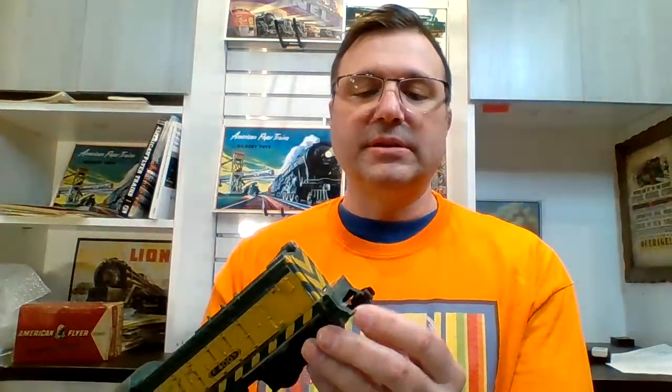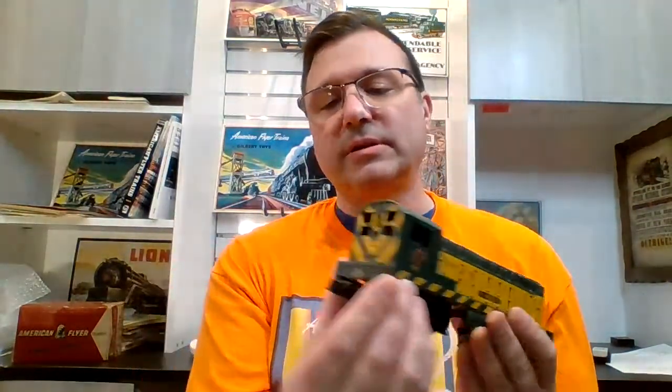Okay, Lot B. Now this is a working Baldwin. It has everything present, including the front and rear couplers. It's lit. It runs forward and backwards. I've cleaned it. I've lubed it. It's a decent runner. Again, it's not in pristine shape. It's a bit of a rough one.